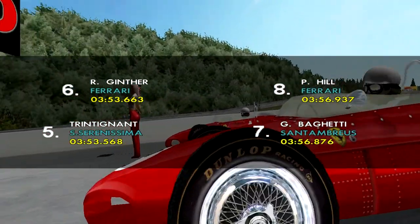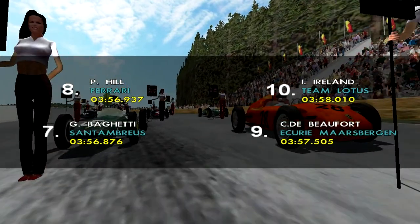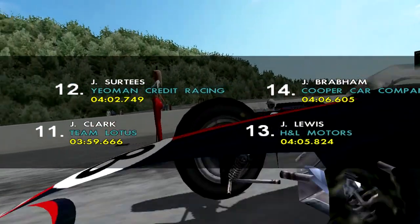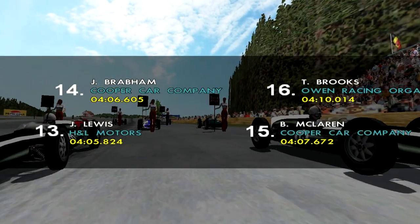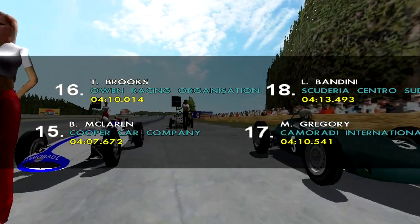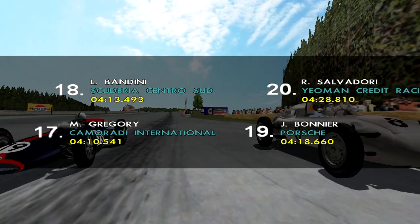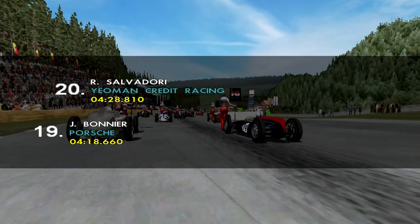Giancarlo Baghetti is in 7th, 8th is Phil Hill, De Beaufort 9th, 10th is Innes Ireland, followed by Jim Clark in 11th. 12th is John Surtees, followed by 13th who is Jackie Lewis, 14th is Jack Brabham, 15th Bruce McLaren, 16th Tony Brooks, 17th Masten Gregory, Lorenzo Bandini is 18th, 19th Joe Bonnier, and Roy Salvadori is down in 20th. So that is the grid lineup for today's Belgian Grand Prix.